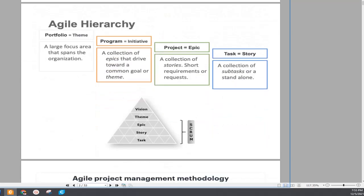Next one, Agile hierarchy. Before Epic, there are two other levels, portfolio and then program. Portfolio, you can say, is the theme of an organization, and program is the initiative, and then project, and then task. So portfolio is a large focus area that spans the organization, and the program is a collection of epics. That means epic, in that case, means project that drives toward a common goal or theme. And project or epic means a collection of stories, short requirements or requests. And story is a collection of subtasks or standalone.